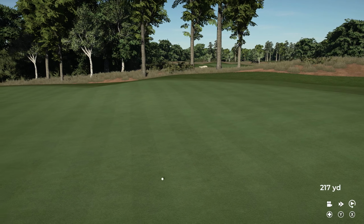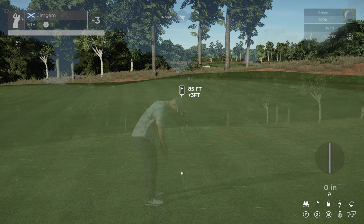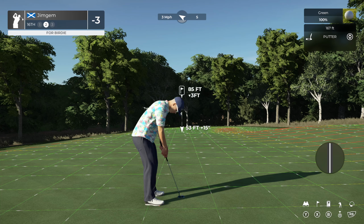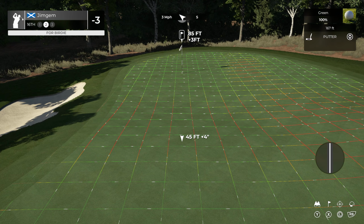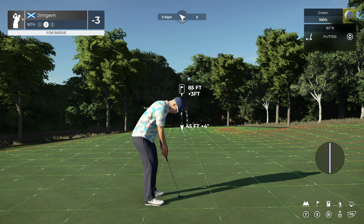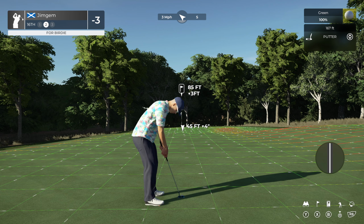Of all the times to hit a slow one, really, I wanted to hit a fast one there, to be honest. There we go. I'll tell you what, it is pretty big. 3 feet down. I'm actually just going to aim it to the top of the slope here. Right, what have we got? That's going a little bit left, a little bit left, a little bit right. So it's actually pretty straight, to be honest.